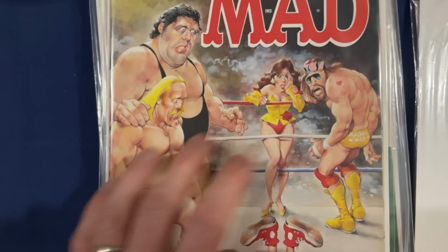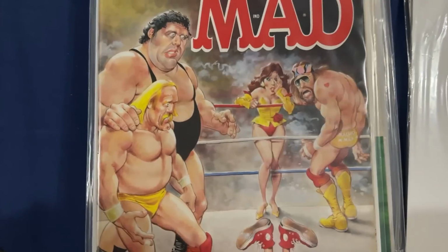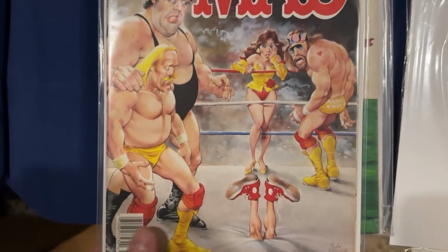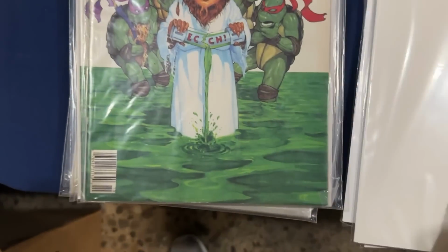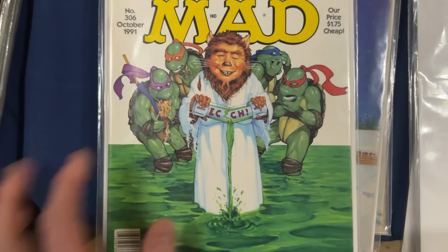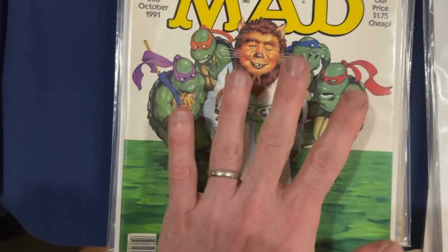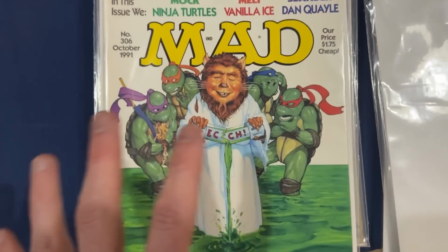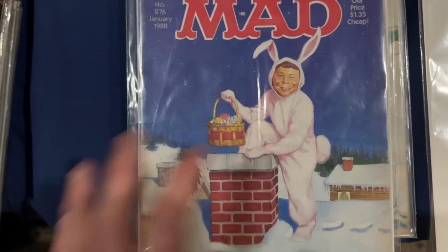I remember having this as a kid. Put a note in the comment section if you have this one. I love this one with Andre, Hulk, Elizabeth, Randy, and Macho Man Savage. It's awesome. And you got Teenage Mutant Ninja Turtles. Whenever you have these iconic characters, see, this is a 90s one, but this is worth getting because it's early 90s and you have the Teenage Mutant Ninja Turtles on it, and it has a nice vintage look to it. So I'm not opposed to getting some 90s ones.